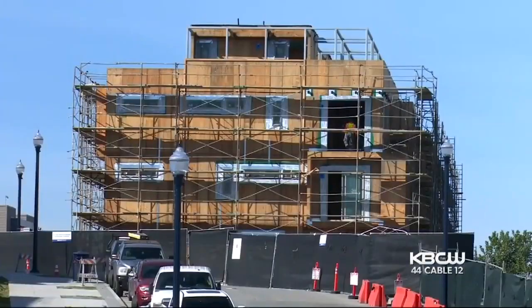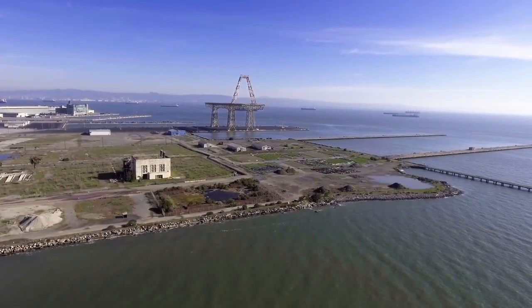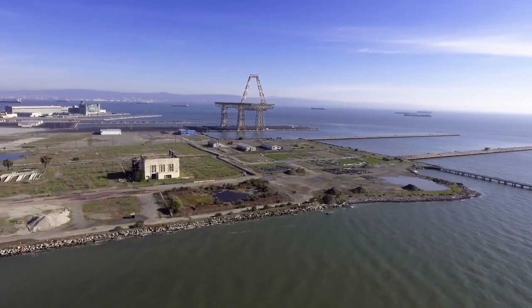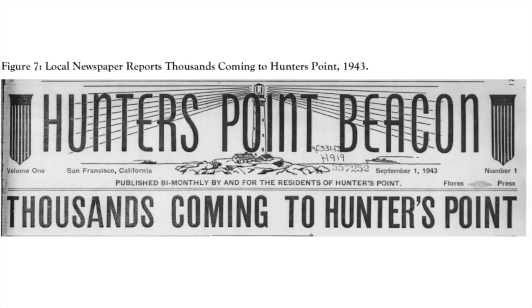We're going to get into the serious health implications caused by this a little later on, but first we want to answer the question of, why exactly did this site need to be cleaned? How did Hunters Point become contaminated in the first place? Well, to understand this, we need to go back to the 1940s.